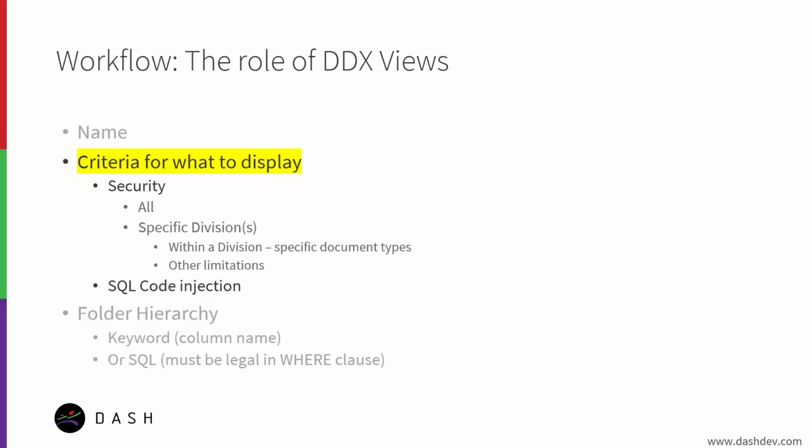That can include security things like show me all documents or show me specific divisions, and then within a division or company code, only specific document types, maybe other limitations there as well. But you can, in addition to that, inject SQL code to further limit what can be seen. And that is a technique that was used in the example I just gave you to say, look at that attached record or that note record, and look at that numeric value to see if it was in step 1 or 2 or 3 or wherever. That determined which views it shows up in.